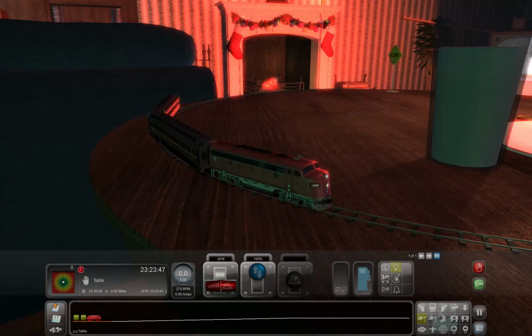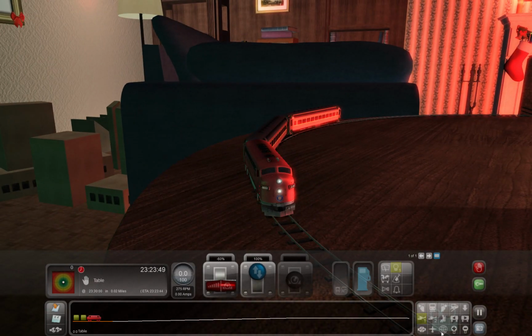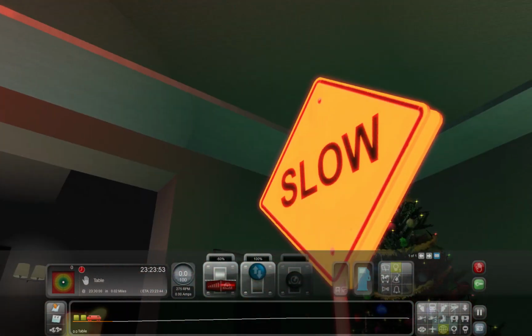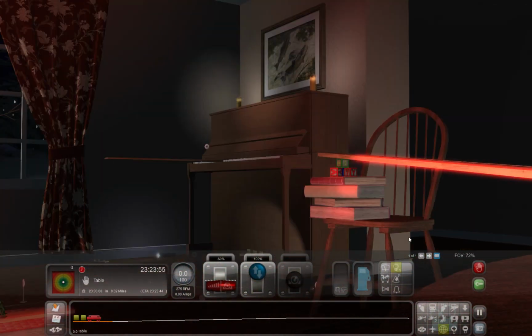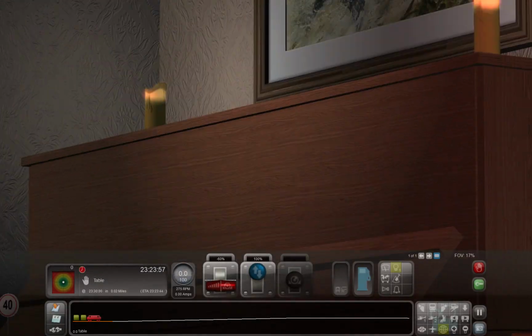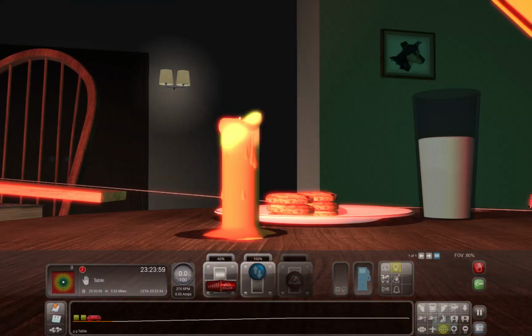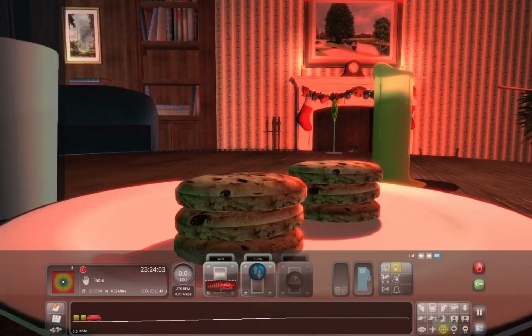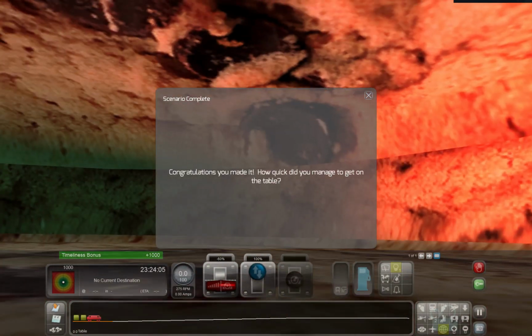Okay. Well, we've now finished and we have a nice view from up here, so let's just take that in quickly. You can see the piano again, little candles around. The cookies are in place. Cookies. Be inside a cookie too.